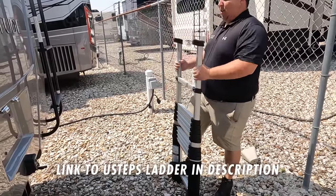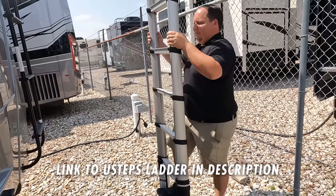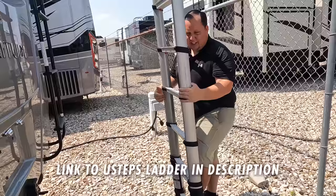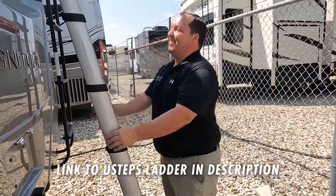Yes. So let's go up there on the roof. Yes, guys, we don't leave home without it. Yes. I actually take this to Tijuana Flats with me. You know what, Matt? I believe you. You ready?